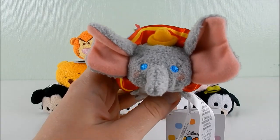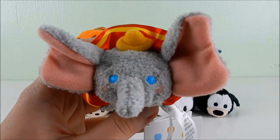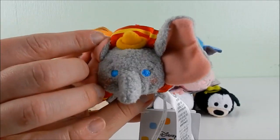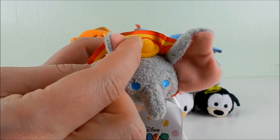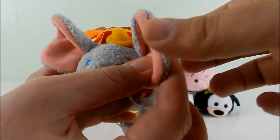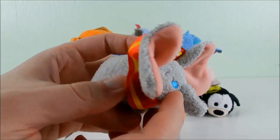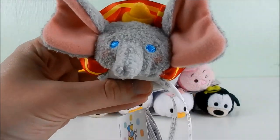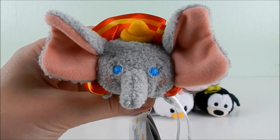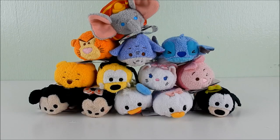Right. And then the one everybody had been waiting for forever, the new redesigned Dumbo. So Dumbo is now gray, and he's got these nice big floppy ears. Are they stuffed? Not really stuffed, no, but the last ones were paper thin. And so he's got a circus collar and hat and those beautiful blue eyes. Oh, baby blues. So that's Dumbo. So that was the Mickey and Friends 2017 new core set.